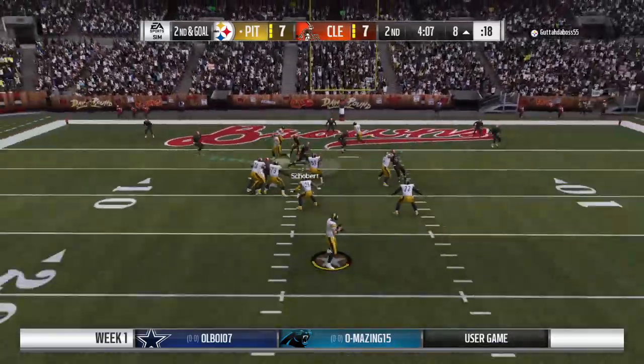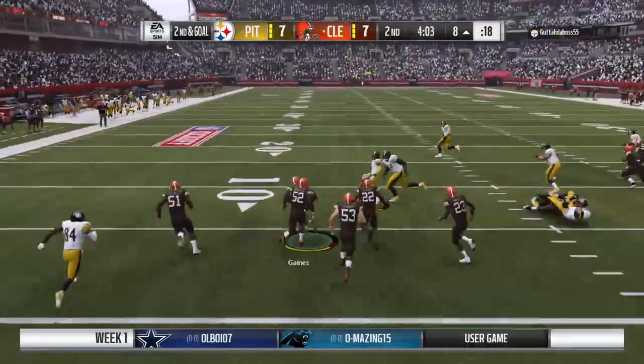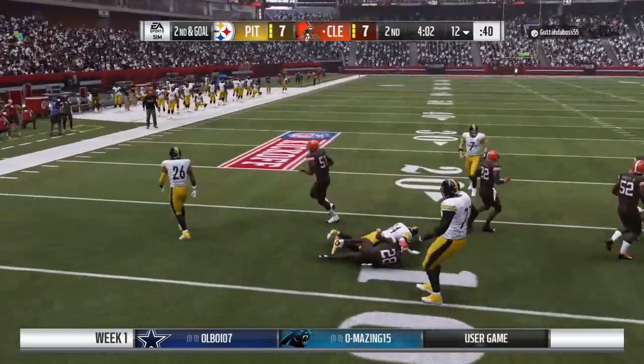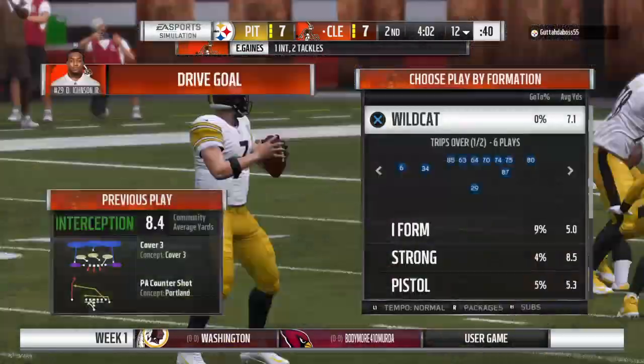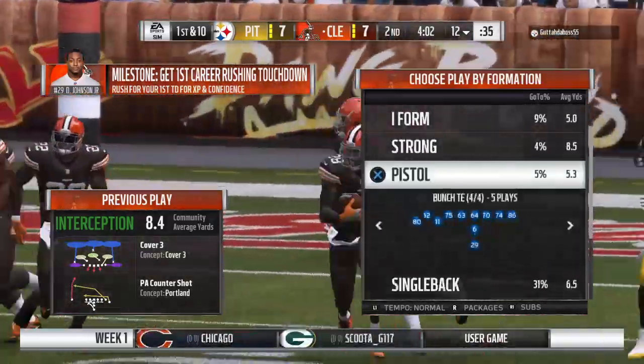On 2nd down, Roethlisberger. Into heavy traffic, and it's intercepted. Good positioning, and it's picked off. And to the 12. That's where it stops. The return is halted at the 12-yard line.